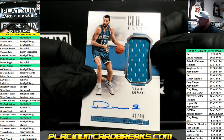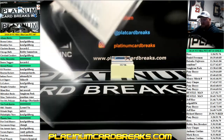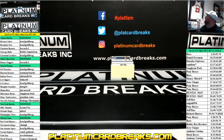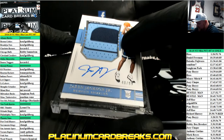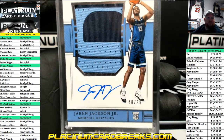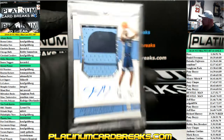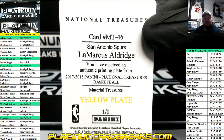Another RPA, and it's a nice one. Vlade Divac for the Hornets, Clutch Factor Jersey Auto. Our third vertical RPA of this case. Number 48 of 99 for the Memphis Grizzlies, Jaren Jackson Jr. Damn, there's a nice hit right there. Auto 1-of-6 with the Grizzlies. Shabam, baby. JJJ to 99. Last card in the case is Spurs printing plate LaMarcus Aldridge from 17-18 NT Buckets.